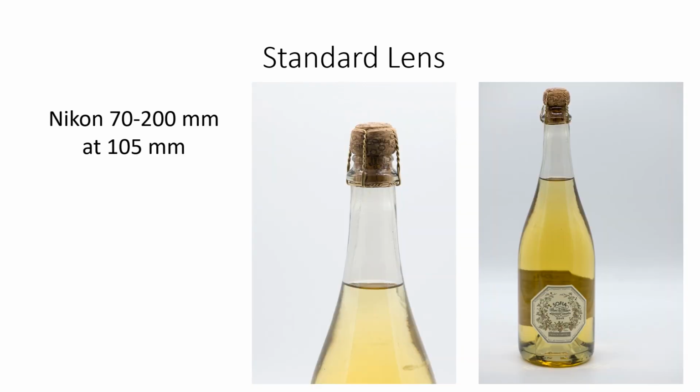And next, so here's with my 70 to 200. The closest I could get to that is the first photo, and then the second photo on the right is just showing you what the whole bottle looked like, and that was getting a little further away and taking a full-size photo of the wine bottle.